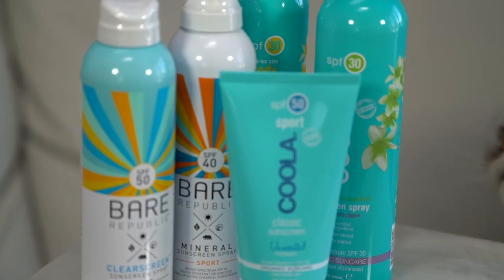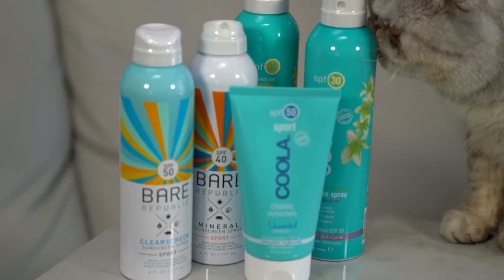In case I want to run on the beach. Something dropped off, so your skin from that and they are super easy to apply.